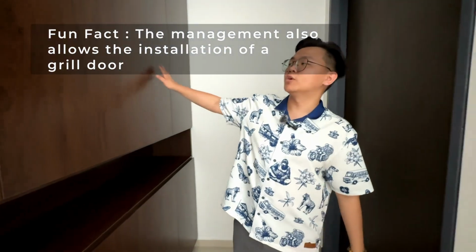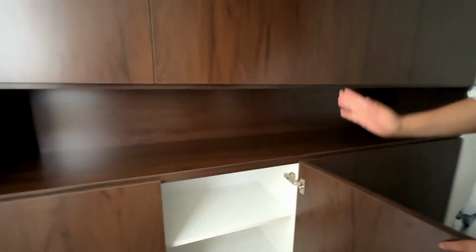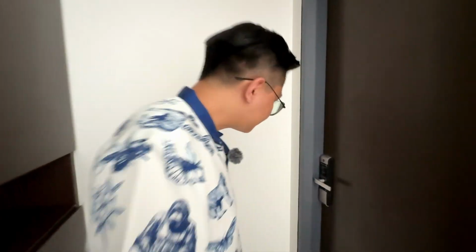And then here, the owner installed a nice cabinet to put your shoes. You can put a lot of shoes here, and then also a nice space here to put your welcome home signage. Here it's a bit dark now because the owner hasn't installed this light. So once they install a light, then it will look brighter here. And then let's go in.